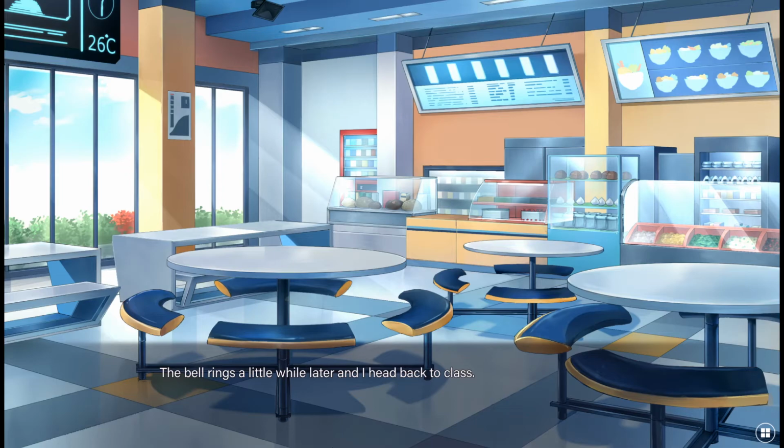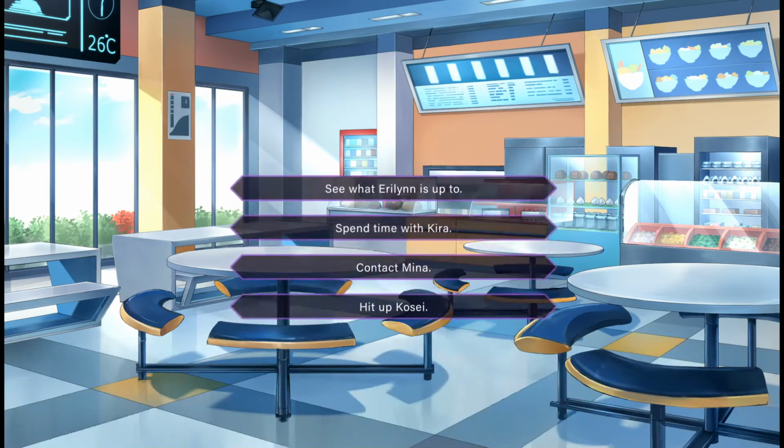The bell rings a little while later, and I head back to class. For the rest of the day, I take notes and do my best to pay attention. I'm still thankful when the dismissal bell rings. I have some free time after school today. As I pack up my things, I wonder if anyone wants to hang out.